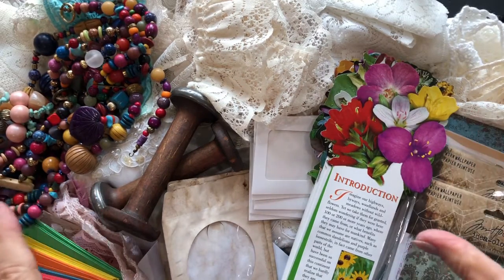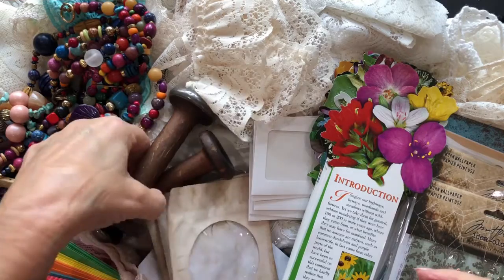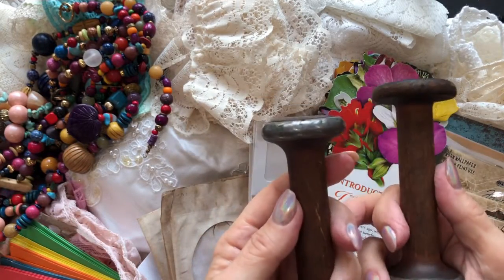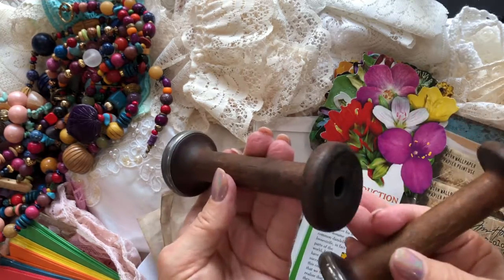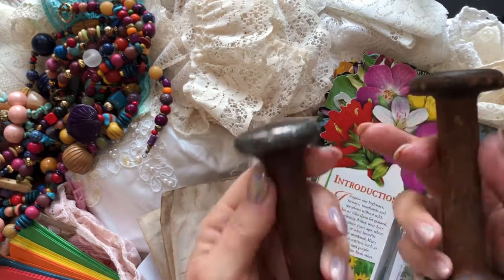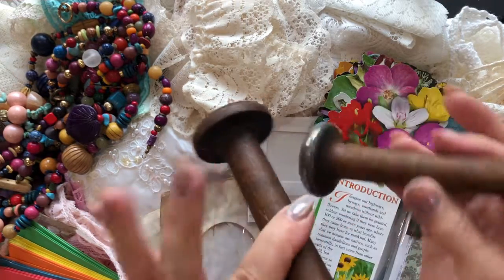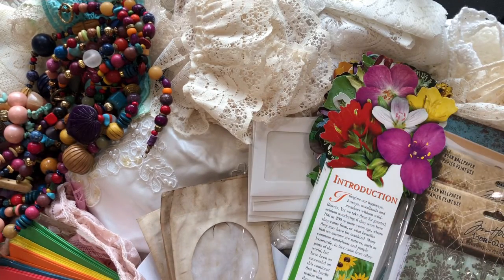Okay, so first of all, I want to share with y'all these spindle things here. I don't know what these are really called. Bobbindales. Anyway, I got these at Craft Mall. They were on sale. They were $4.99 and I got them for a 25% discount. So these would be great for snippet rolls and I needed a few more of those.